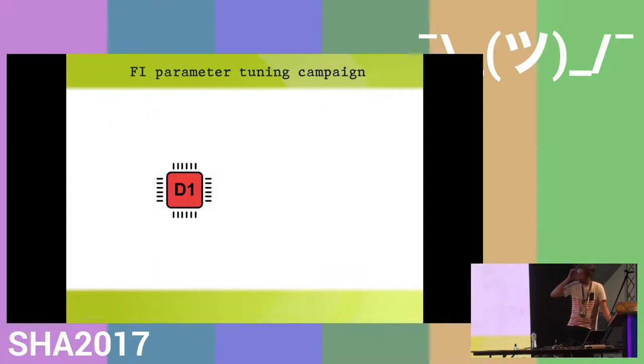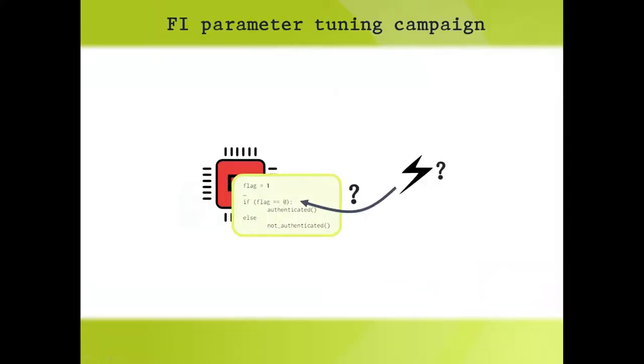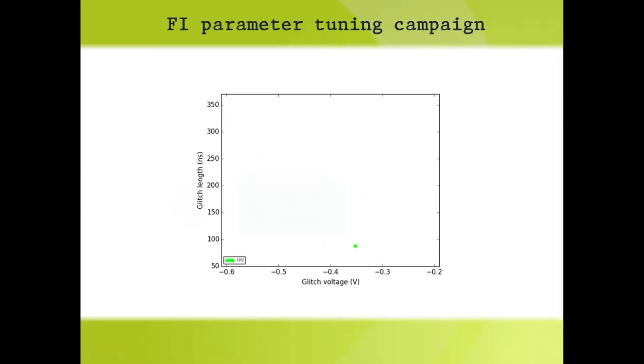So we did these characterization experiments on the targets, and what we are left with is finding when exactly this if check happens and how hard we have to glitch to affect the amount of bits that we want. In order to do this, we look at what happens in normal behavior, and from that we determine windows where we expect that glitches might be successful. And then we just start shooting that for a day or two, and we start plotting the results in nice graphs to identify where sensitive areas are.